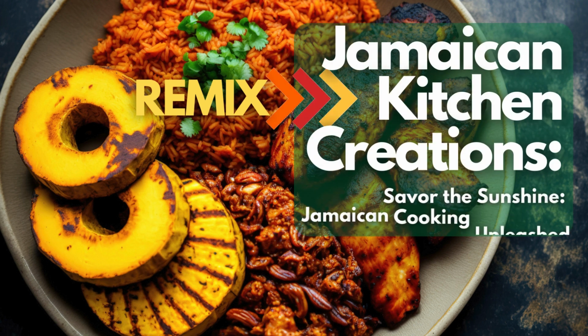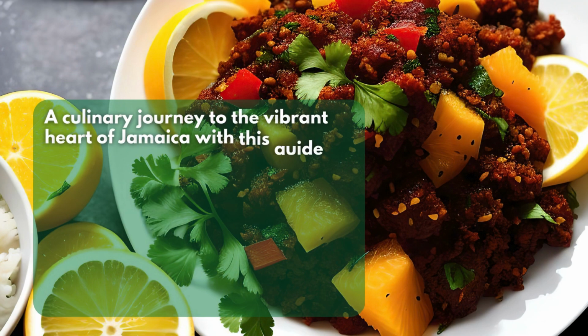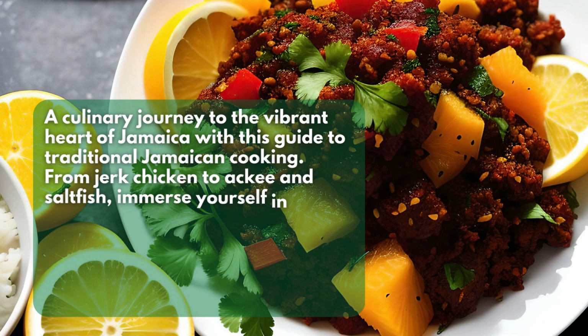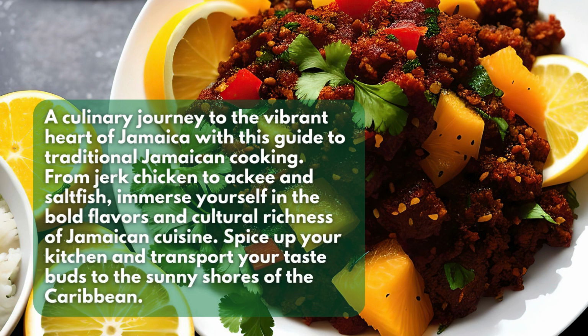Jamaican kitchen creations. Savor the sunshiny Jamaican cooking unleashed. A culinary journey to the vibrant heart of Jamaica with this guide to traditional Jamaican cooking. From jerk chicken to ackee and saltfish, immerse yourself in the bold flavors and cultural richness of Jamaican cuisine. Spice up your kitchen and transport your taste buds to the sunny shores of the Caribbean.